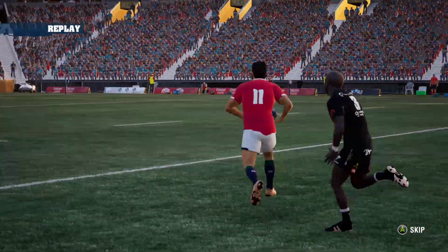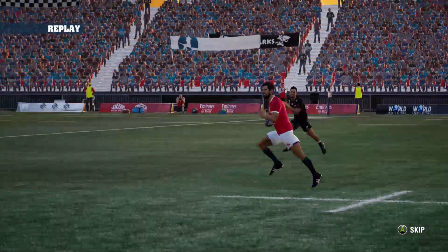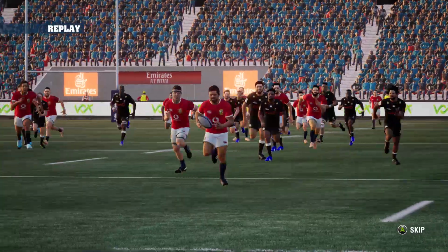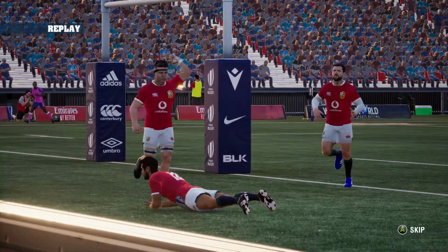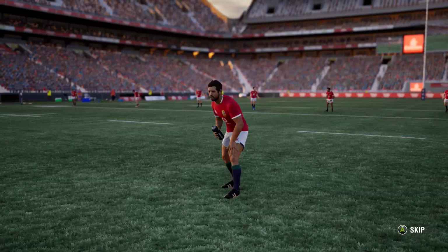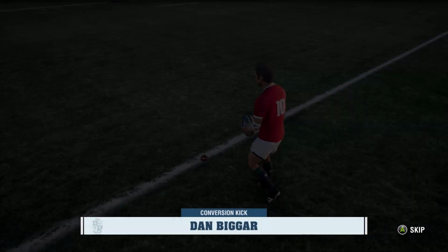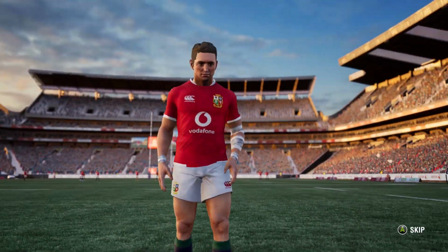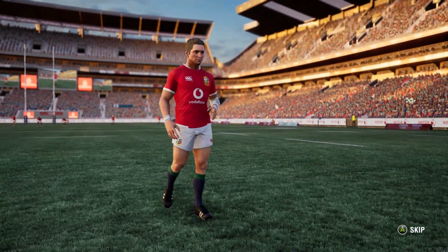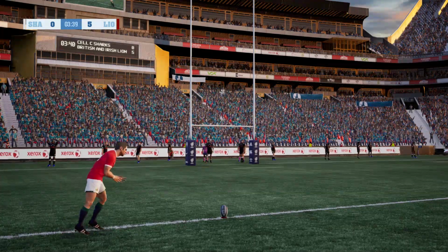Well, it didn't take much to happen there, did it? Big break from Duhan van der Merwe. Sam Simmons getting the pass earlier from the turnover of Luke Cowan-Dickey, and support lines and support play, and a beautiful dive as well from Bundy Arkey marks his first Lions try of the tour and of his career. Dan Biggar, well, I don't think he's touched the ball yet, has the Welsh fly half, and already his team is up 5 points to 0.